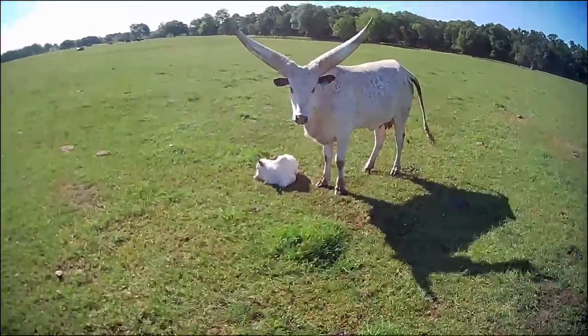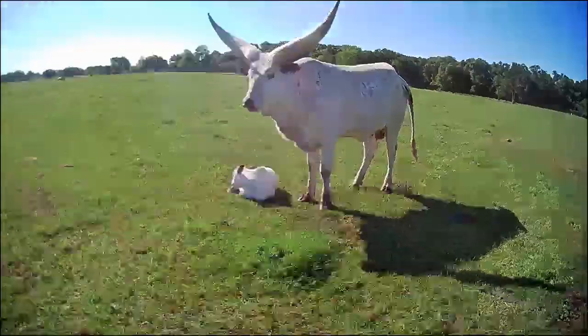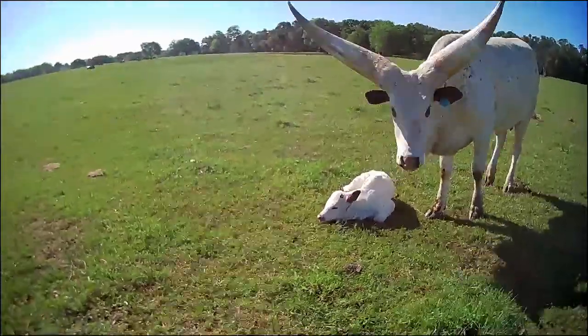We're going to be posting a lot of little videos on this little calf. Hopefully, before the video is over, we'll know whether it's a little bull or a little girl, a little heifer.